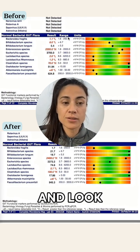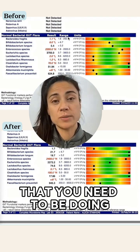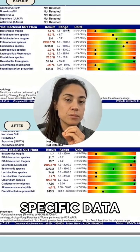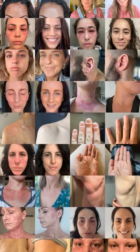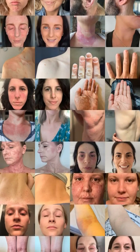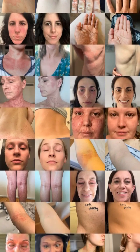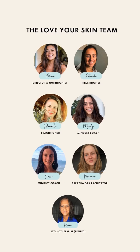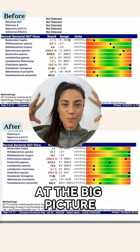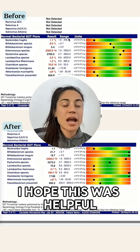And look, I just want to say also that this isn't the only thing that you need to be doing when healing eczema. That brain-skin connection is the number one thing that everybody who goes to the Love Your Skin program, when they actually work on that pillar, they get long-term relief. It's a thing that comes up for everybody. We have psychotherapists, neuroscientists that work in the program because this is a real thing. So we need to be looking at the big picture. Everything's connected. I hope this was helpful.